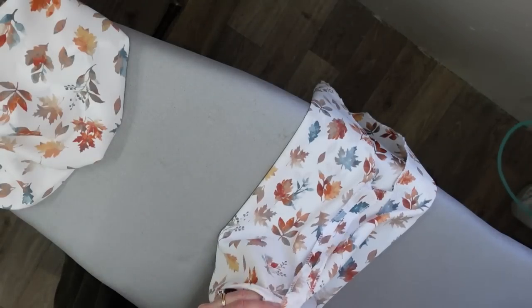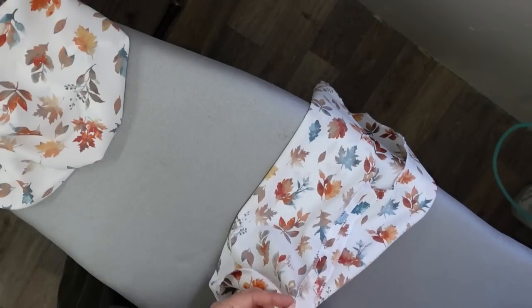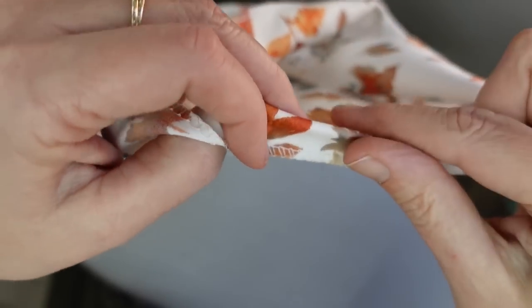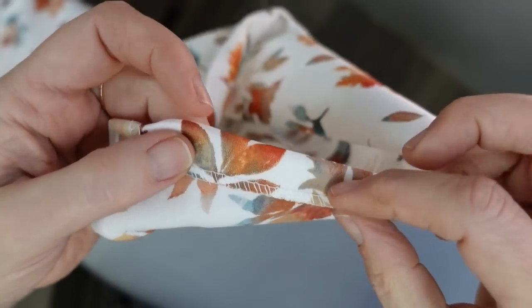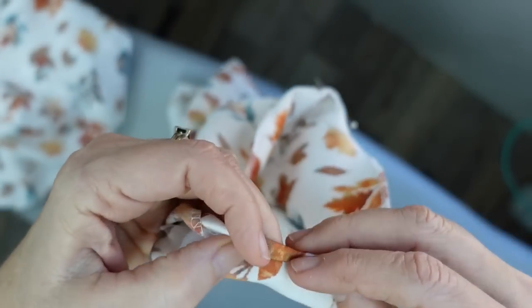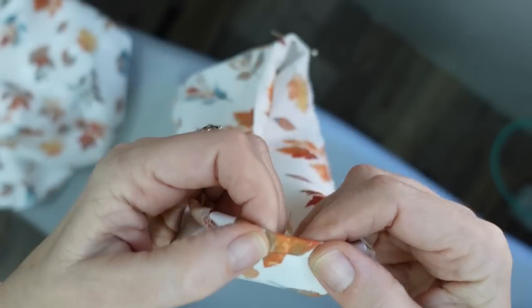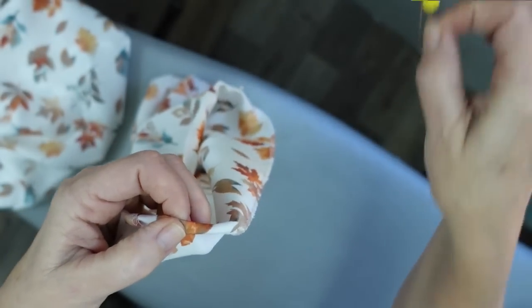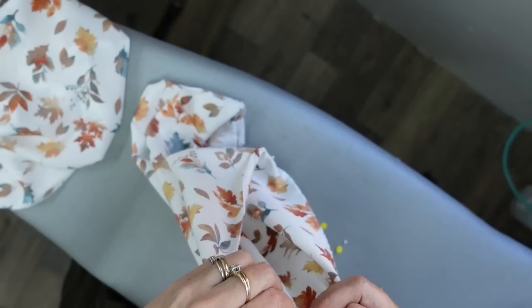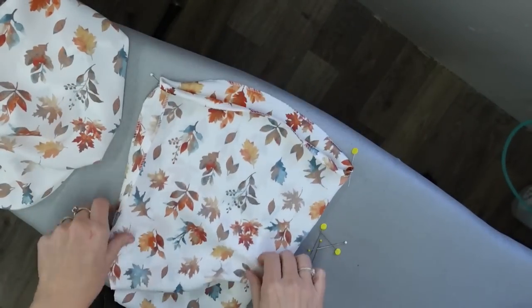And just like around the peplum, they want us to make what they call a 5/8 inch narrow hem. And what that is basically, if you turn the edge up to 5/8 and then tuck this under, okay? But for me, it's easier just to tuck and tuck. So just doing the same little narrow hem. See, dropped a pin all the way around the edge of the bottom of both of these sleeves. So it's this nice wide sleeve.